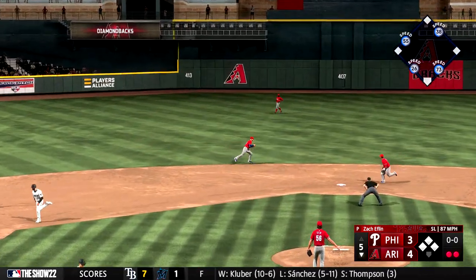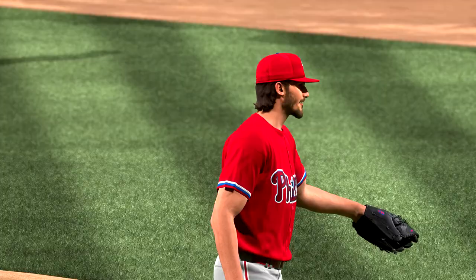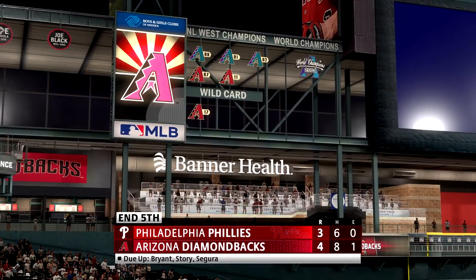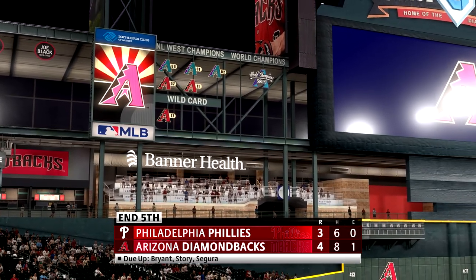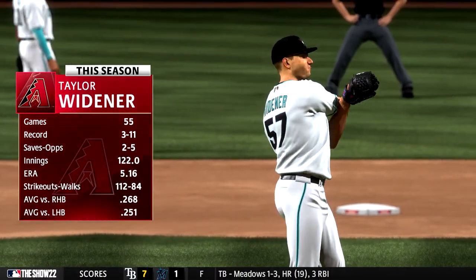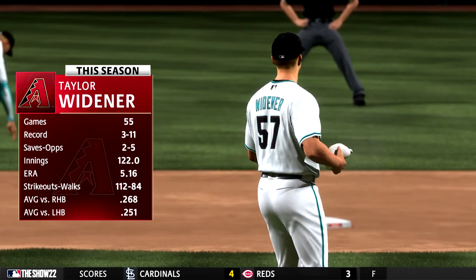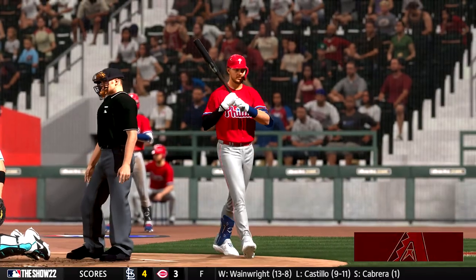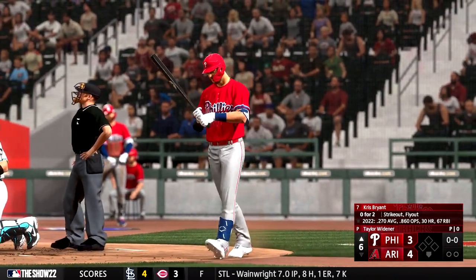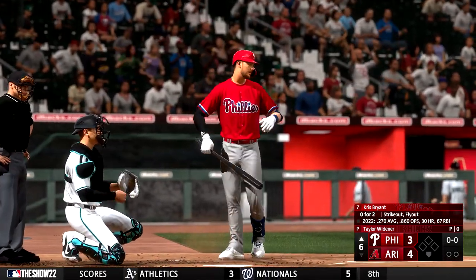Up the middle. They take the force out. That's the third out. Diamondbacks leave it loaded, and it remains a 4-3 game. Taylor White gets handed the rock out of the pen, and he'll work on holding this lead. Top six, and digging in for Philadelphia, Chris Bryant. Leading off for the Phillies, the third baseman, Chris Bryant.